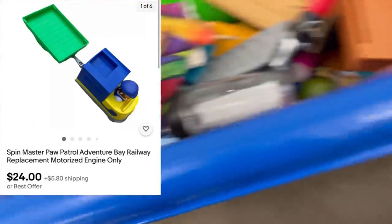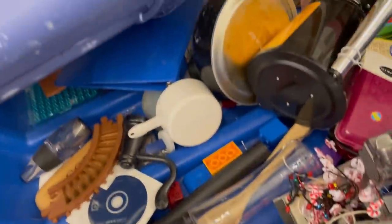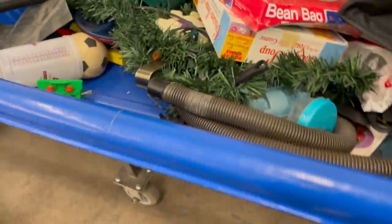This right here is Paw Patrol. Definitely pick that up. It takes batteries and it moves. It's a great item.